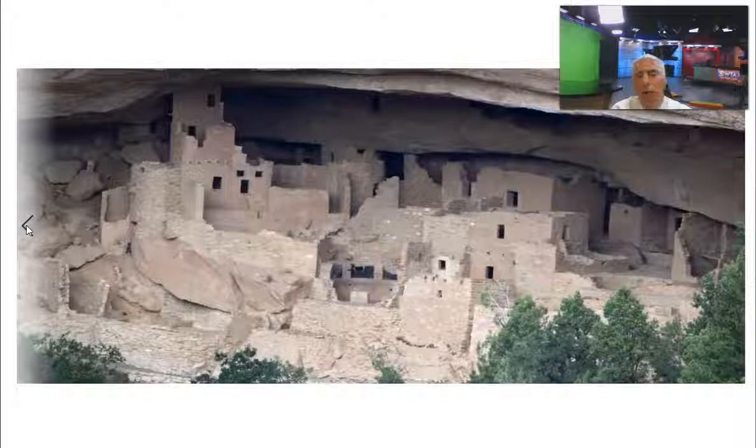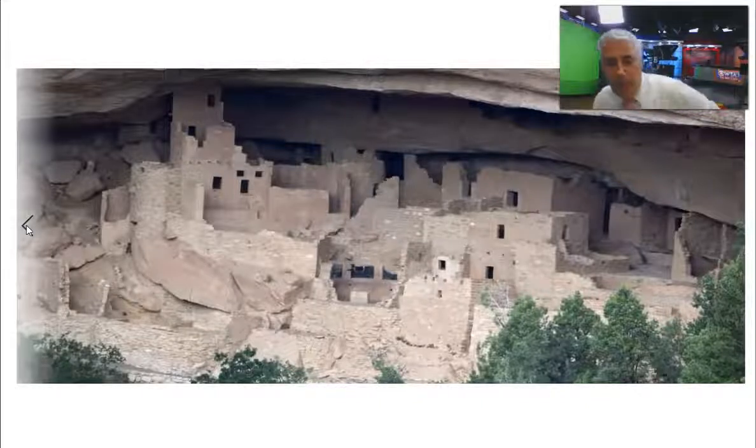It was too dry, too hot in the summer. You couldn't grow the corn. Life became a little too difficult. And now we understand that they shifted down toward the Rio Grande River and to areas down to the south in West Texas and in New Mexico. So they didn't just disappear, they migrated. And they moved to where life was a little better.